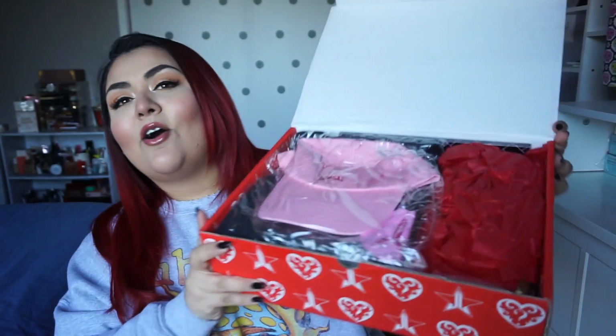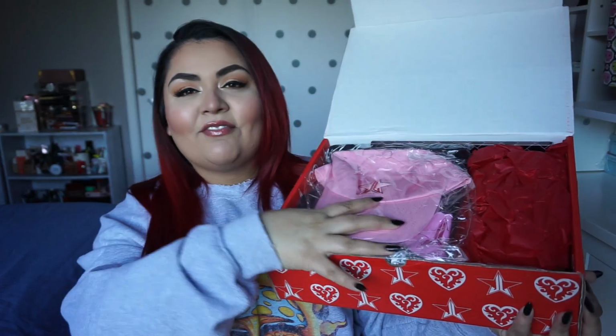We got the box open and we got a Jeffree Star hat. All right, I don't wear hats, but let's try this on, see how this goes. It just doesn't work. I look weird. And I'm not... no, it doesn't work on me.